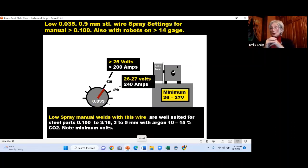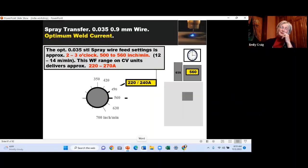To get into over 200 amps with that 1 millimeter wire, I've got to be over 25 volts, not 22 volts, not 24 volts, over 25 volts. And it really becomes optimum, minimum is 26, 27 volts. So remember that.